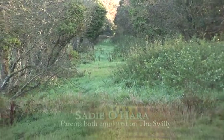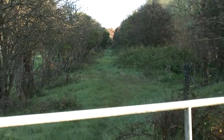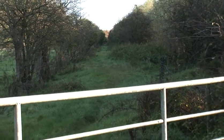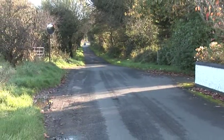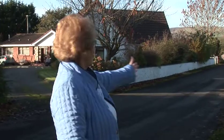From here, the train would have left Galliagh up there. You can't see the house now, but the train would have come all the way down here and gone across the road there and right through, and then the other gate opened out across that side of the road, so the traffic coming up the road couldn't get through.